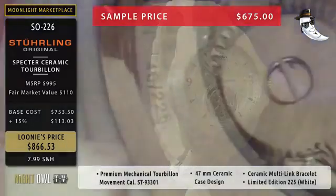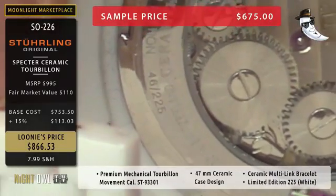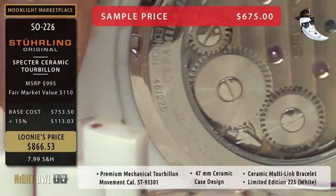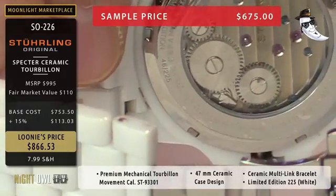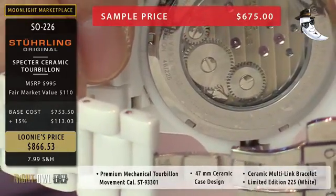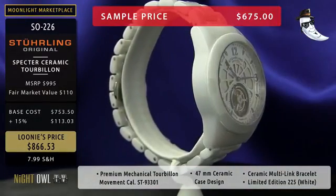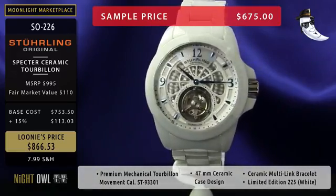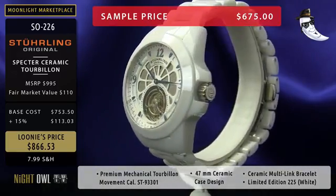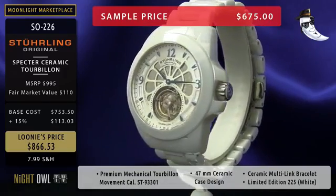Number 46 of 225. Did you see that? Now again, this is the watch you'd be getting right here. This is it. This is the sample. I'm holding the sample. So number 46 is somebody, it's yours out there, guys, if you want it. One person. Sapphire crystals front and back, 47 millimeters, beautiful dial design. It's an anti-gravitational device here, the tourbillon movement, invented by Abraham Louis Breguet. And this one's gorgeous.